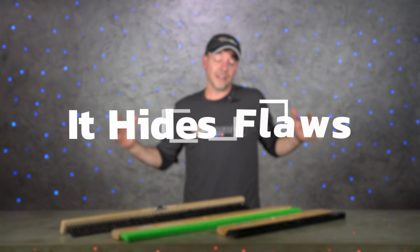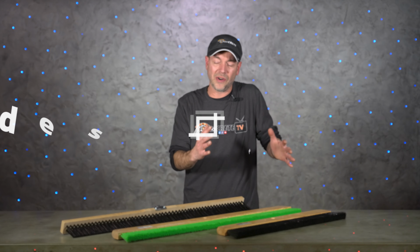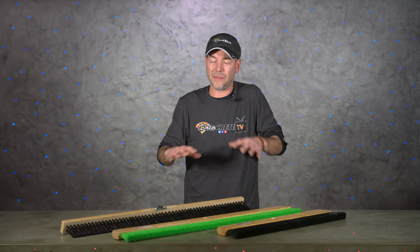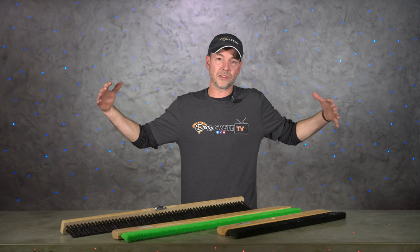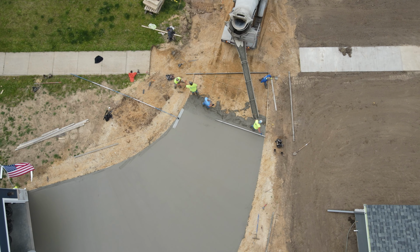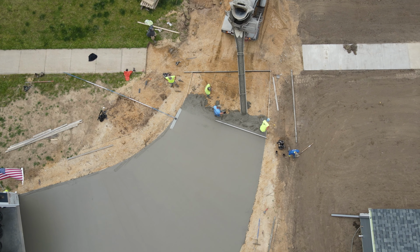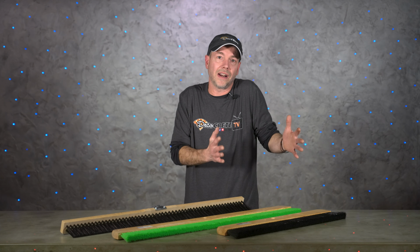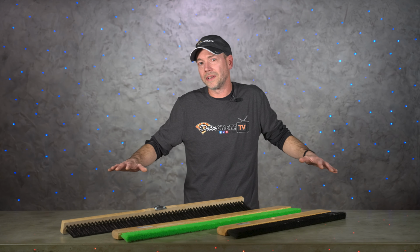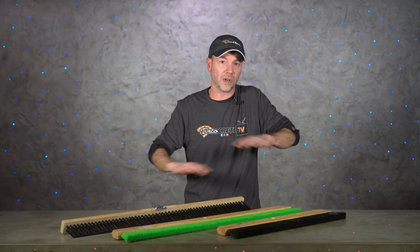So next up is that Broomed concrete hides a lot of flaws, and what I mean by that is, when you pour and finish concrete, flaws do happen. It is not a perfect thing, and driveways are generally fairly large scale. If you're going to try to stamp a driveway like that, it's just going to be really hard to pour all at one time and get even texture over the entire thing. Now, you can break them up into separate pours, and that is definitely an option. But if you're going to pour it all at one time, this is just going to be the easiest way to create a surface that just looks really, really good.